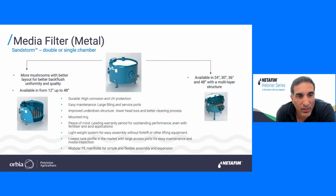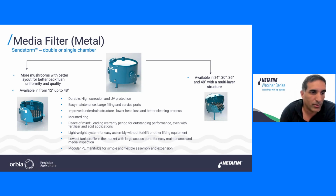So if we take just our media tanks, we have two options. The more common one today is the double chamber, in which we have the mushroom spread on a plate before the water gets into the outlet after filtration, and all above the mushrooms will be our media, whether it's basalt, silica 16, or any other solution that's suitable to the needed water filtration.